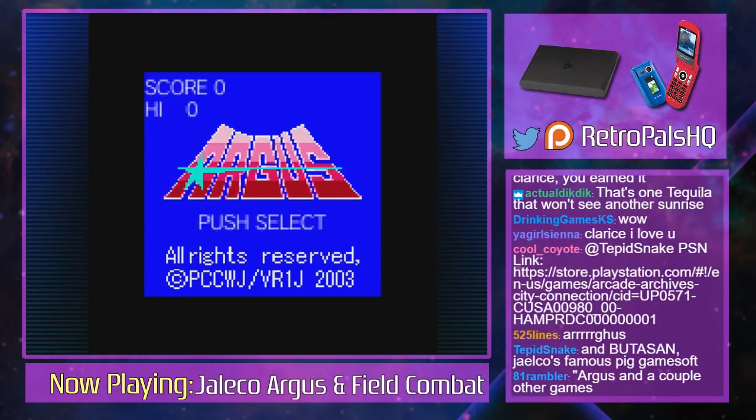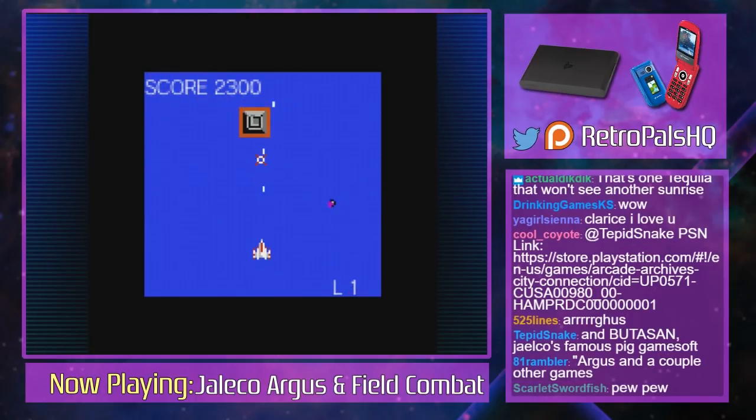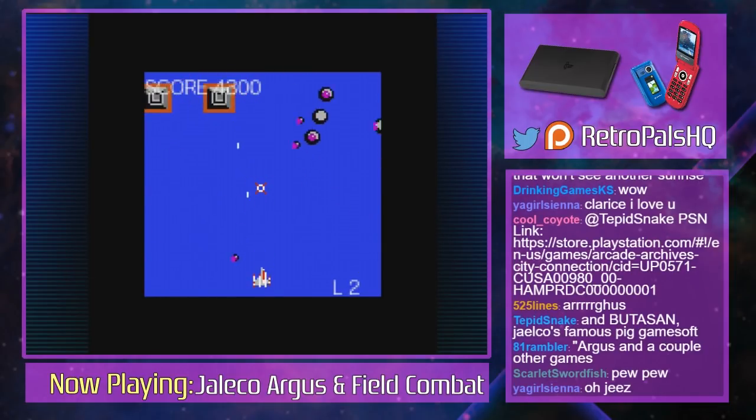So this game is a little bit more primitive than City Connection Rocket. Just a bit. Hold on, what is this? This is Argus, a vertically scrolling shooter that was originally for the Famicom and maybe arcades? Not quite sure. It's basically Xevious. In this game, you automatically fire, and a separate button does your bomb. So yeah, it's Xevious. 100% Xevious.